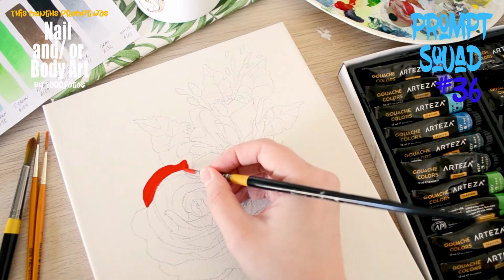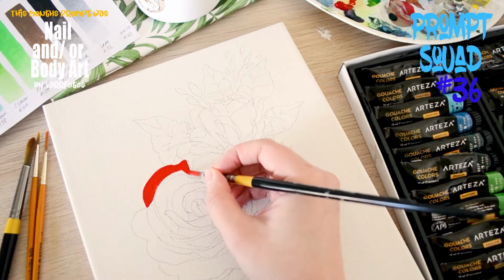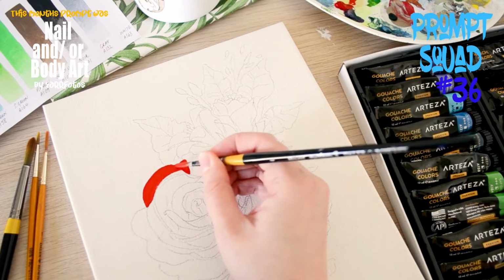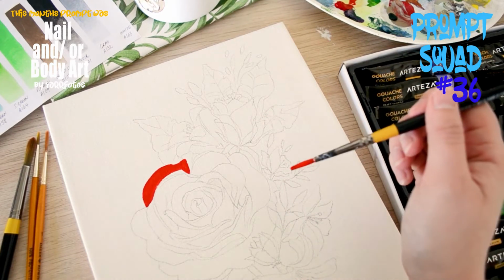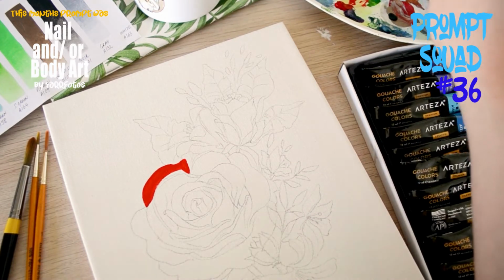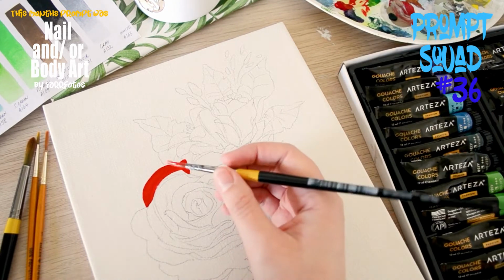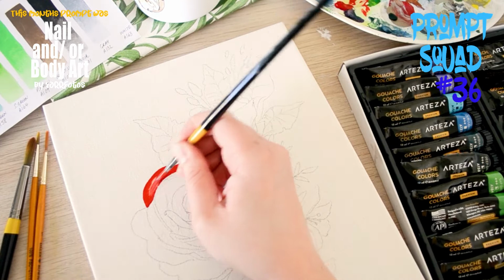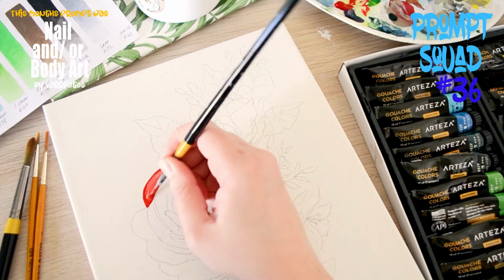The prompt for this month was nail and/or body art, suggested by Farrfotos. And I'll be honest, I was really intrigued what everyone was going to do for this one, because I think most of us are more on the drawing, painting side of art, and we don't often venture into arts and crafts. So I thought this one would be very interesting to review and to see what everyone was going to do for it.